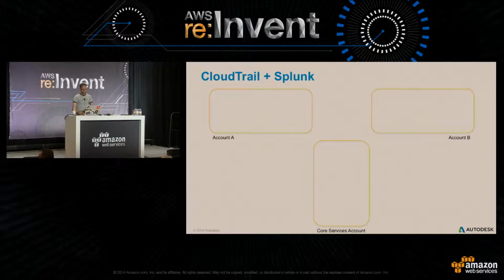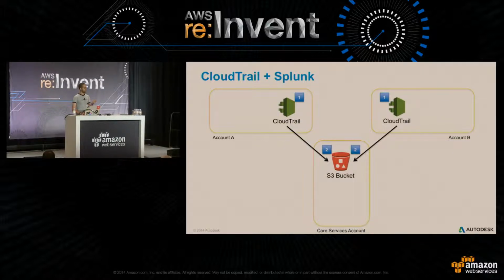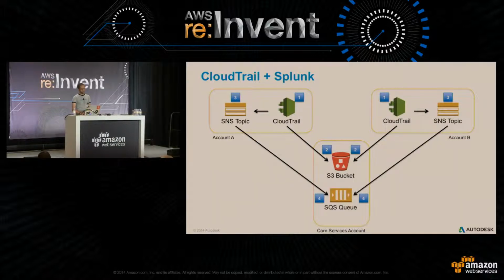And that account typically hosts any infrastructure that's common across the vast majority of our accounts, like DNS, monitoring, Splunk. So we enable CloudTrail in each of the linked accounts, and we configure CloudTrail to send its events to the central S3 bucket in the core services account. And now all this can be done either via the AWS CLI or the AWS console. CloudTrail also sends its events via an SNS notification topic that then sends its messages to a central SQS queue in the core services account.